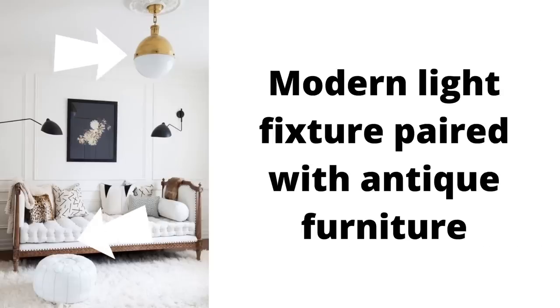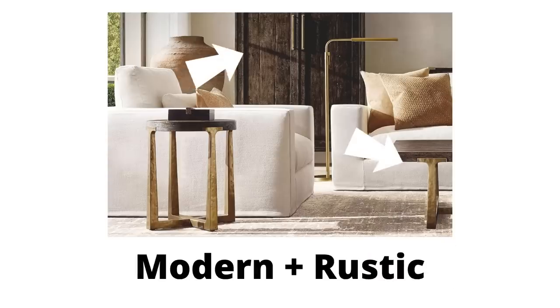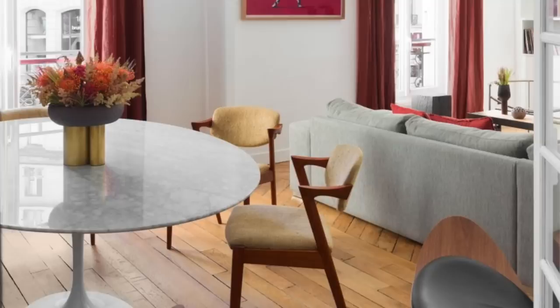Another way you can add high contrast is through contrasting styles. In interior design, you always want to create that friction and that tension between materiality and colors. And that's how you create depth, dimension, and a luxurious looking space.